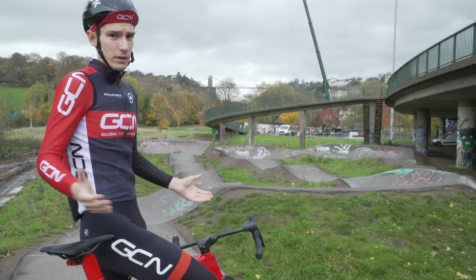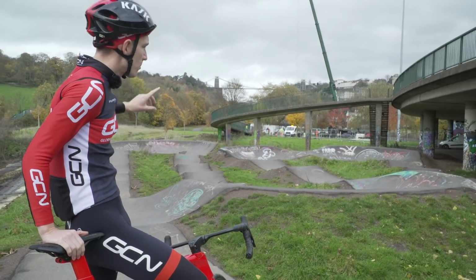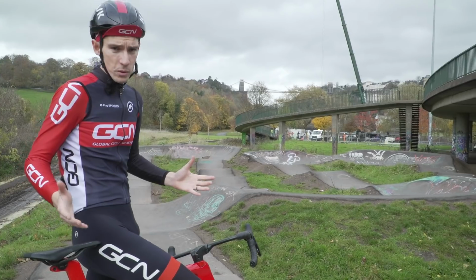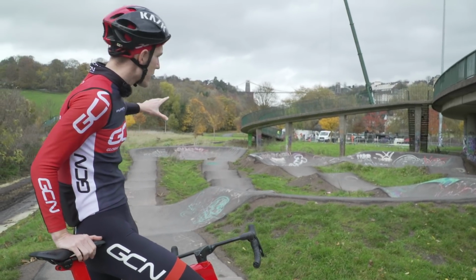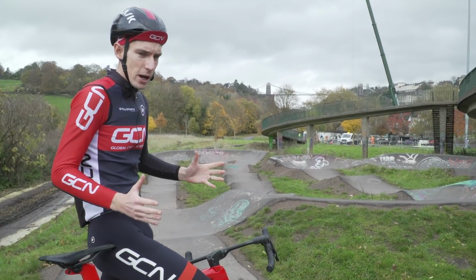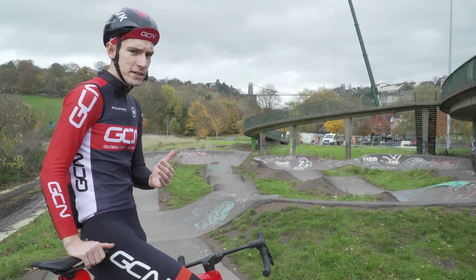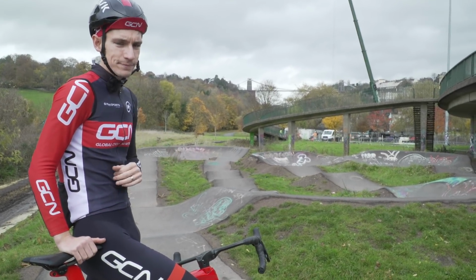In the meantime, we have been trying to find out something else this week. Can you ride a road bike on a pump track? Well, can you? To find out, we have come to Bristol's premier pump track. For those of you wondering what a pump track is, well, as you can see, it's like a micro BMX track. The idea is that you go around it without pedaling. To get your forward momentum, you pump instead.